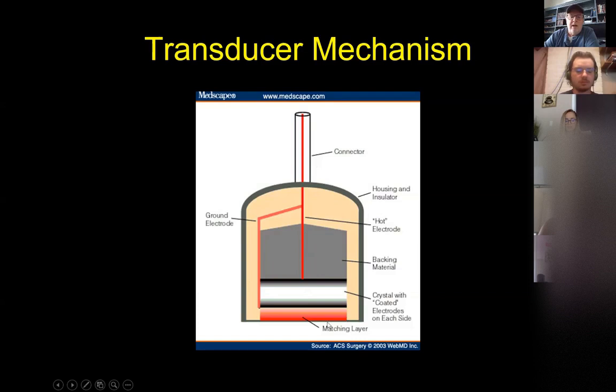On the opposite end of the probe from where the cord is, you usually have what's called the window. And this is the very thin, very delicate portion of the probe that you don't want to drop. You don't want it to drop and land on this, or stick a needle in this part or anything like that. So this has this plastic housing and then the thin portion.